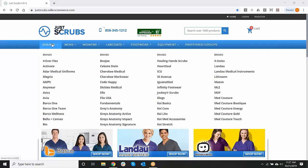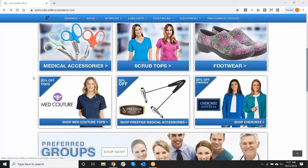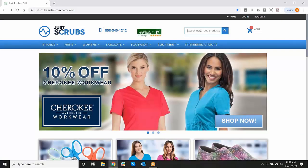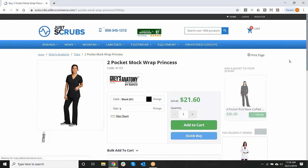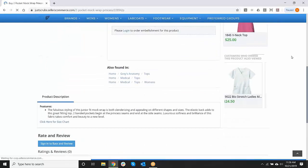When we list brands, we're going to list brands based on all the catalogs that are loaded on the website. And all brands and categories will be based on the retailer's directions. We have an elastic search, so a shopper can shop by an entire style number, a partial style number, partial product name for ease in shopping. All of our images, all of our product information is what comes to us from the manufacturers, as well as sizing charts.